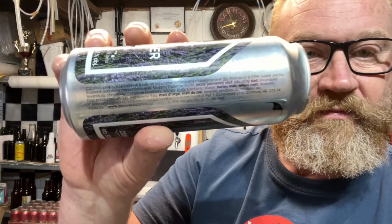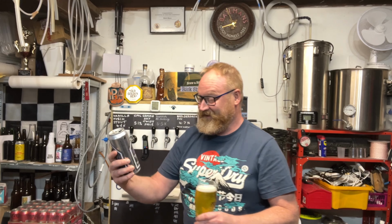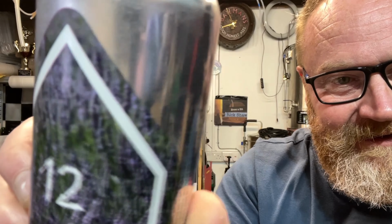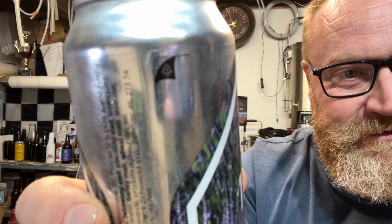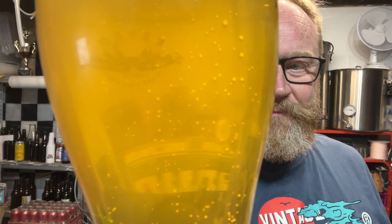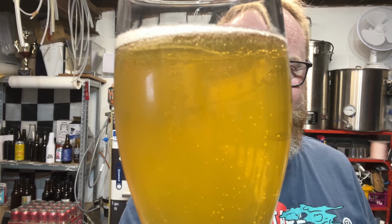I can't actually read much on the can, I've got to be honest, because it is in Czech. It's got lavender. I don't know what the 12 means. Got lavender all over the can, look. That bit looks as though it's peeled and there's something behind it, but there isn't, I don't think. I can't get it off. So, that looks a bit green. I think it looks like some of my Pilsners do, to be fair.